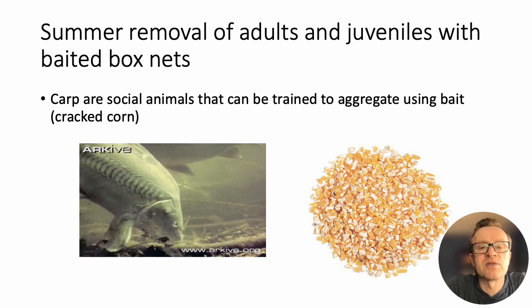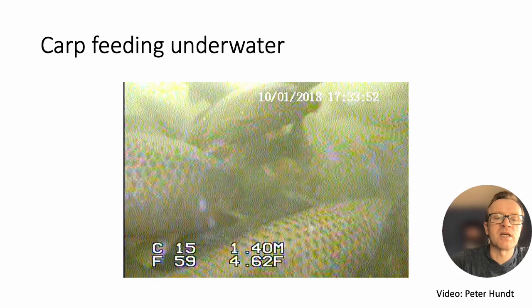Carp are social animals and can be trained to aggregate in lakes using bait. We started doing first experiments on that in Peter's lab in 2010, where we baited one area in a small lake and found out that in just a few days we were able to attract the majority of the entire population to that area. This is what it looks like underwater.